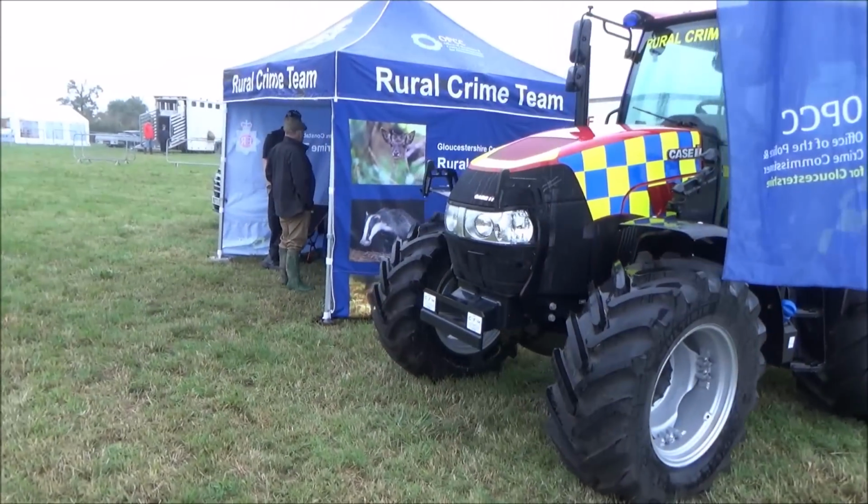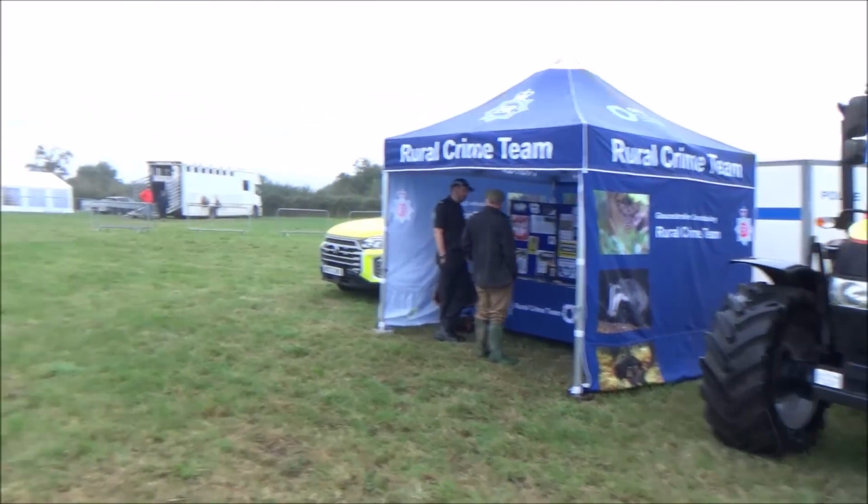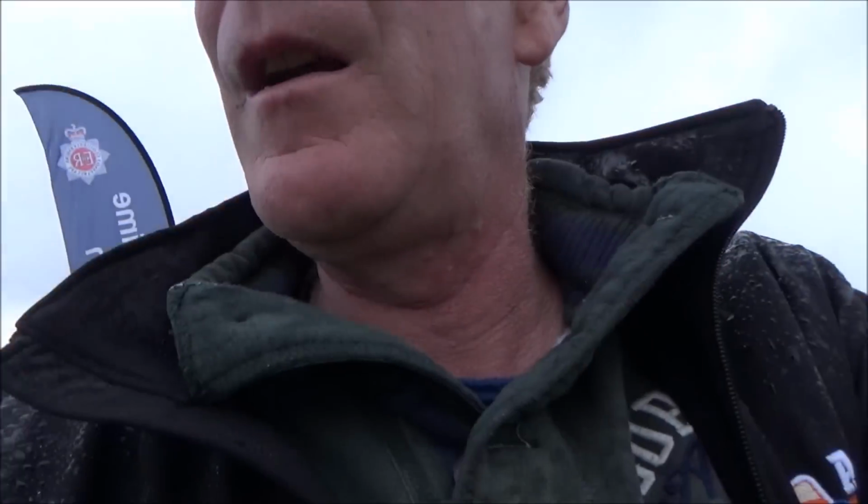Royal Crime. There's the police there with their tractor. I realise we are getting a little bit short on time. I'm not going to be able to cover everything there is to do here, so we'll maybe look at one more thing, and then I don't know whether I'll have time for the cars or all the other stuff, because I have got to get back for work. That's just unfortunate, isn't it? Nice to see those horses though, wasn't it?